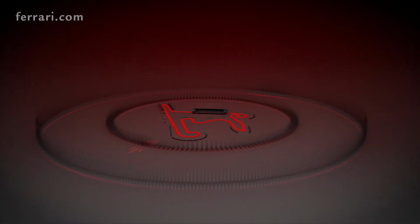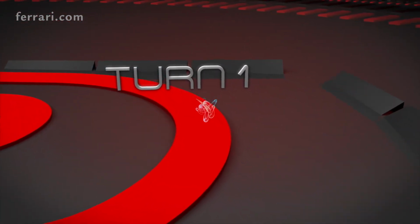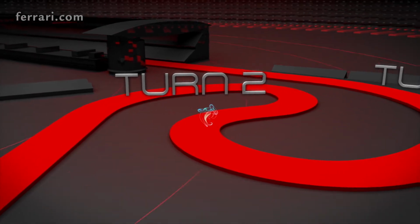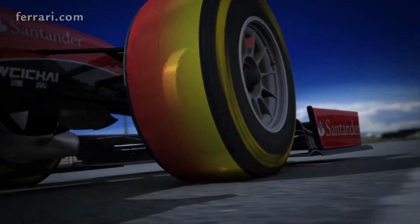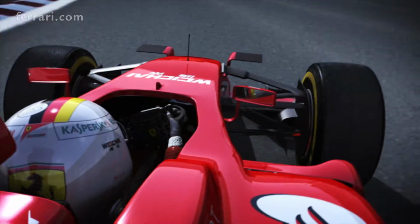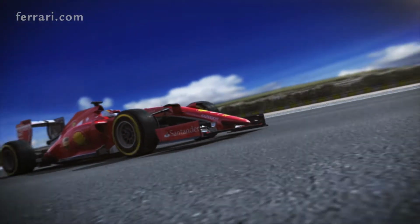It is very different. I think Shanghai's main characteristic is that it has very long corners, especially corners like turn 1 and also the one before the long back straight. These two corners are very demanding for the front tires, and considering as well that the temperatures are not as high as Malaysia, that changes a lot in the way that the tires are working and also in the setup.